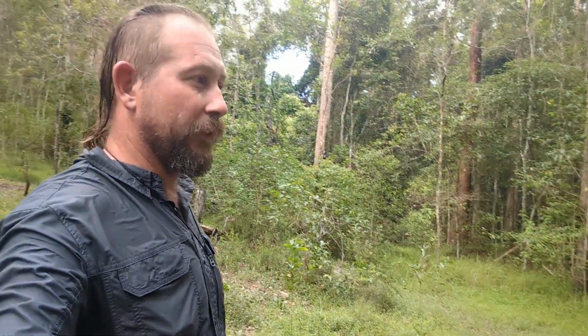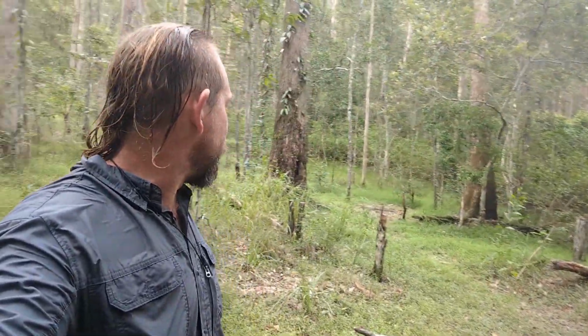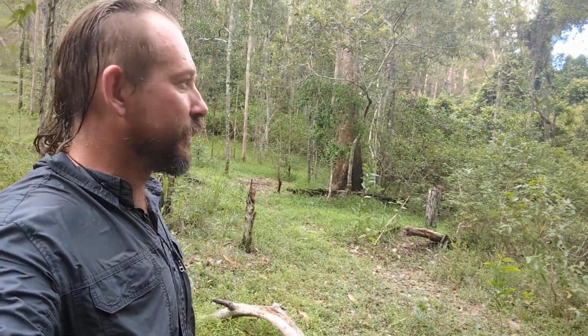It's fairly damp here. Most of the ground's pretty soaked, so it's going to be interesting to see how we go. Biggest worry right now is I've got a couple of hours to try and get my clothes a little bit dry because I'm relying on them to keep me warm tonight. I haven't brought a sleeping bag or anything like that. We'll go through that when I show you my kit in a minute.